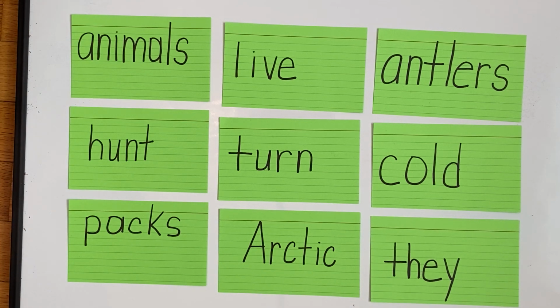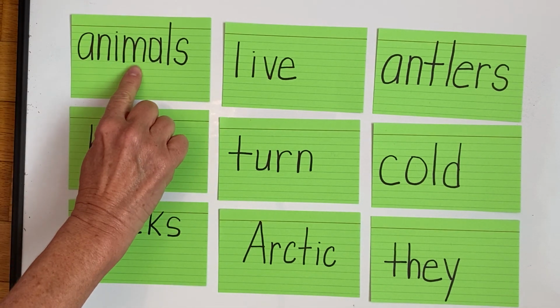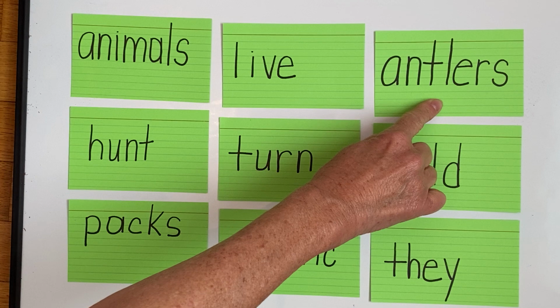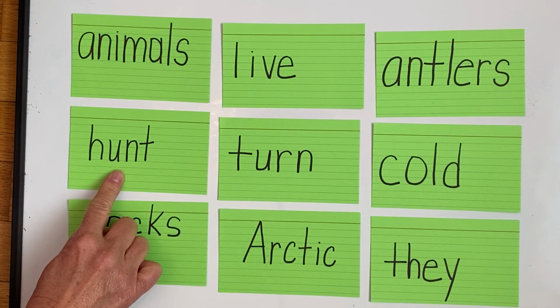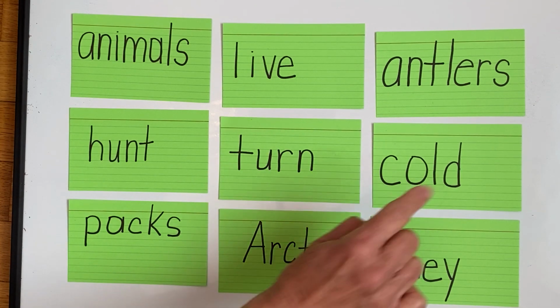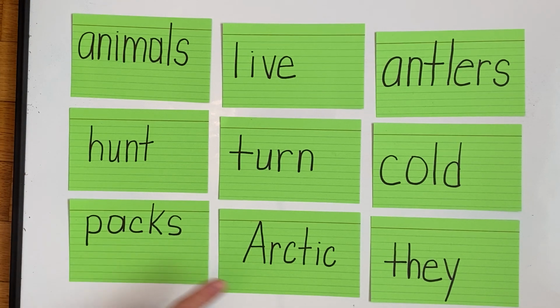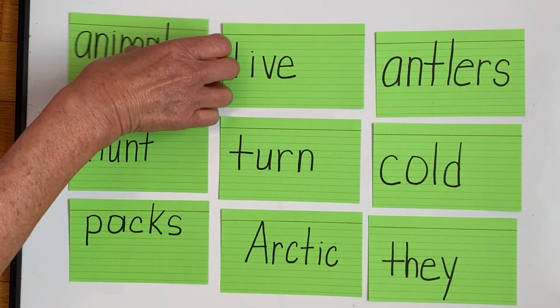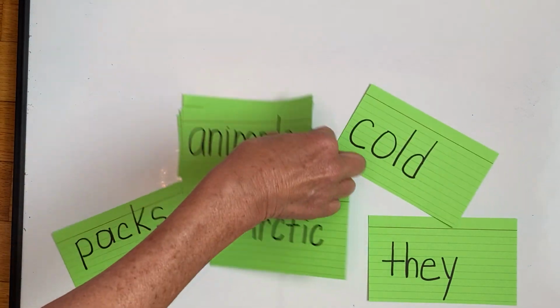All right, now you try it on your own. When I point to the word, I want you to say it. Here we go. Excellent job. All right, I'm going to pick these cards up, and the next thing we're going to do is review our animals.